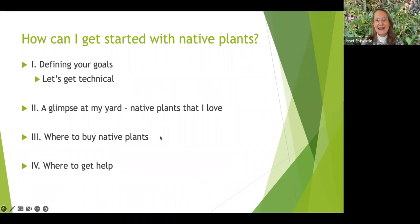Today's presentation has 4 sections. We will first talk a little bit about defining goals. This will include getting technical so that you are better prepared when you shop for plants to make the choices that align with your goals. We'll spend the bulk of the presentation letting you peek at some of the choices that I made for my own garden and why I made them. Then we'll identify where to buy native plants. And finally, we'll discuss where to get help.